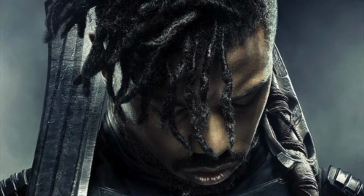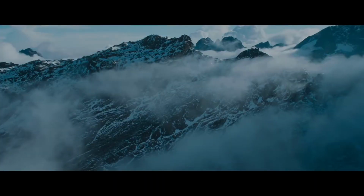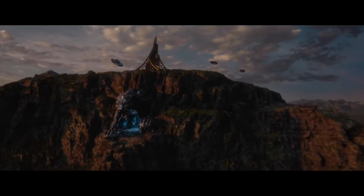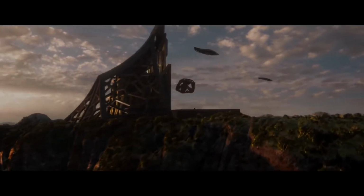One of the best elements of this movie are the villains. Two villains are here, Ulysses Claw and Killmonger, and both of them I really like. Ulysses Claw is a mercenary who has a metallic weaponized arm and wants to steal vibranium from Wakanda. Now, if you don't know, vibranium is an extremely powerful fictional metal that Wakanda is rich in.